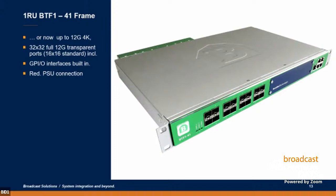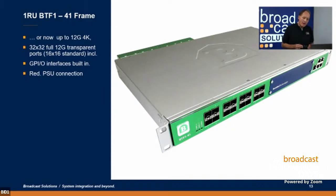But not only this, the new frame is going up to 12G 4K. A full 32 by 32 transparent matrix is included. As a standard, you see on the left side, 16 channels SFPs, which can be expanded with the expansion board up to 32 by 32 channels, no matter if it's BNC or glass, whatever. GPI interfaces, IO interfaces are built in. You see it on the right side. Redundant power connections on the back, and of course a fan unit.